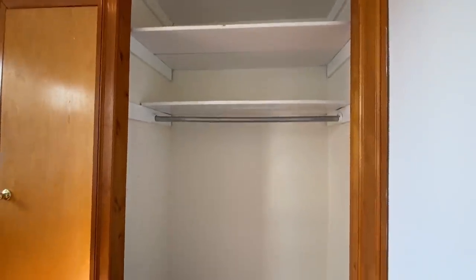Let's check out the closet. Not sure it counts as a walk-in closet, but it's pretty good. And if that's not enough storage space for you, just put some dressers or something against the wall. You'll be just fine, provided you don't have so many things that this room is too small for you. Now, to get to the bathroom, we've got to head back over here through the kitchen. So let's do that and see what it is like.